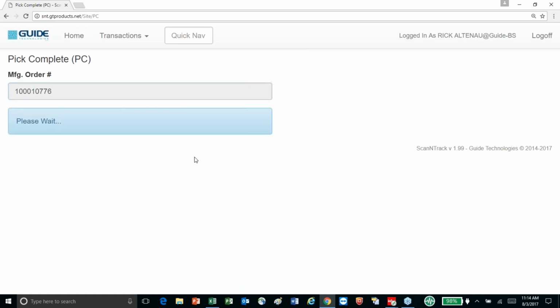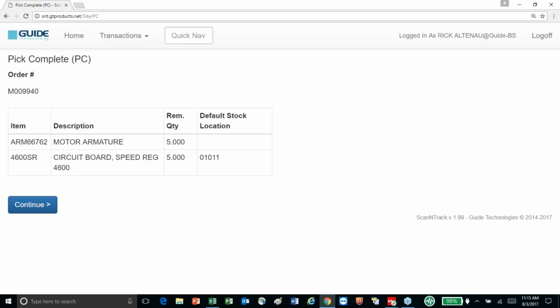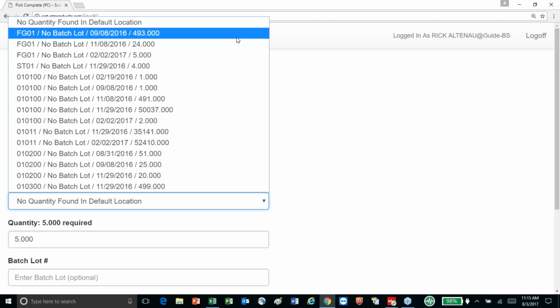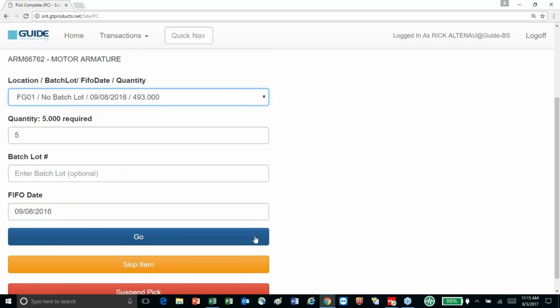I can enter my turnaround number or my manufacturing number. And I only show 2 items. The reason I only show 2 items is because I have this item here and this item here to be picked complete. The other components get backflushed. I click continue. And this is letting me know I have 1 of 2 items to pick on this manufacturing order for this item. And then where do I want to pull the parts from? I can select where I'm pulling them from. It's going to default to the total quantity required. And then I click go.